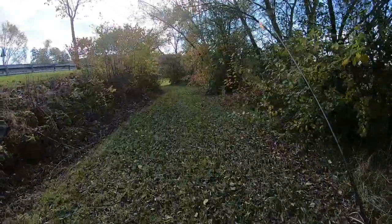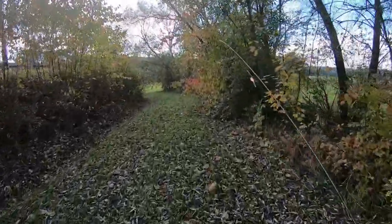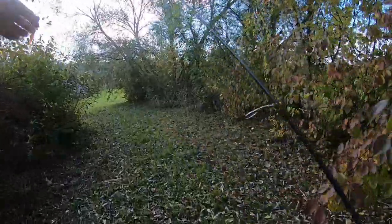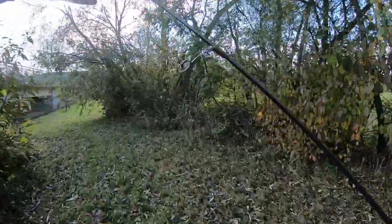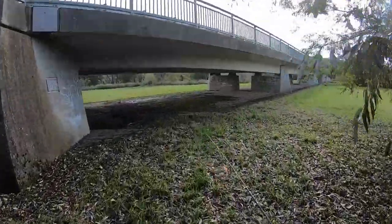All right, guys, we're gonna do some perch fishing today here on the river, the Knob River. Walking to the first spot, I'm just gonna be throwing this little mini jig here, a 2 pound test. Going for some European perch. Hopefully get a couple decent ones and take them home and get to fry them up for dinner. Head under this bridge right now.